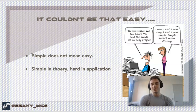This is taking me 10 hours. You said this would be an easy project. Never said it would be easy. I said it was simple. Simple doesn't mean it's easy.